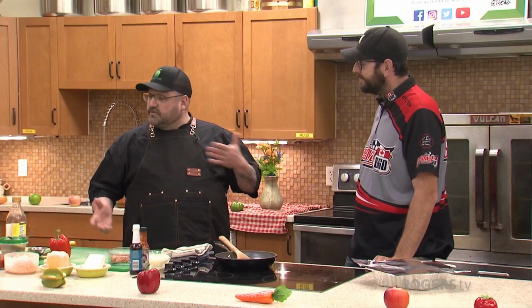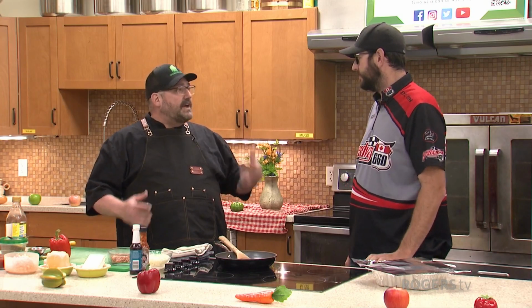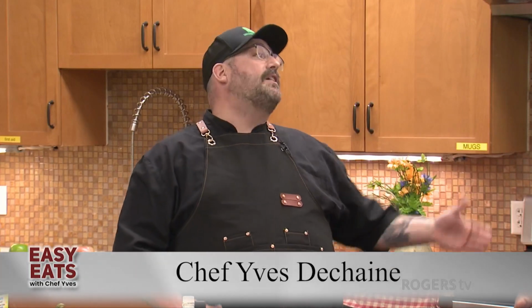So today we're going to put together a queso, and I chose this recipe because race day, tailgating, good time, a nice queso to enjoy the race with. It's really simple, easy to do. You can do it on the barbecue, you can do it in the oven, you can do it in the RV, because I know that you guys have an RV park down there, and we'll talk about that.